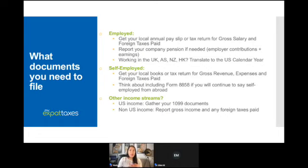And if you have other income streams, you need to gather, if you have US income, you have to gather your 1099 documents. And if you have non-US income, you're going to have to understand what's your gross income and any foreign taxes paid.